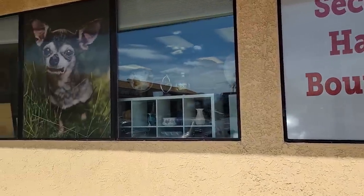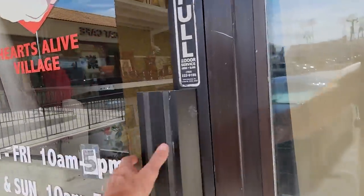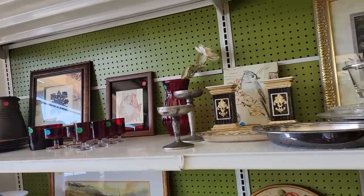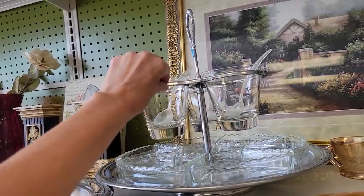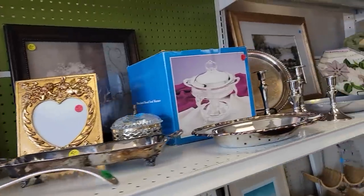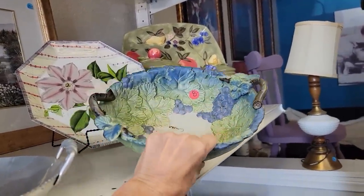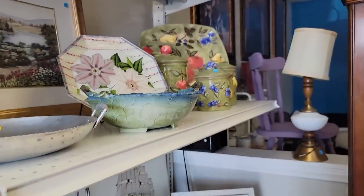Yay. Never been. Okay, we are here at the Hearts Alive Village. They've got the cat cafe. We're going to get in here and see what we can find. I already see some good stuff. Oh, that's a neat little serving thing. It's got a nice look to it. It's that, I can never say the name of that. It's vintage. It's cool.